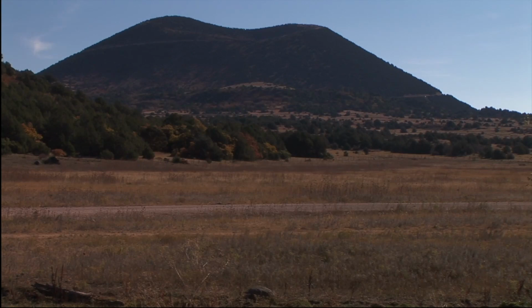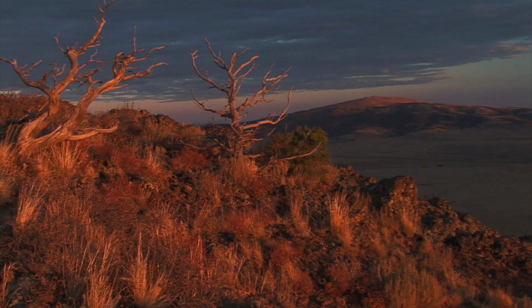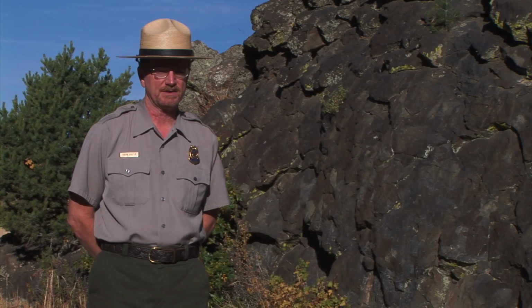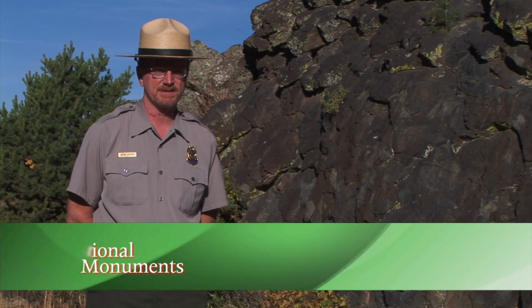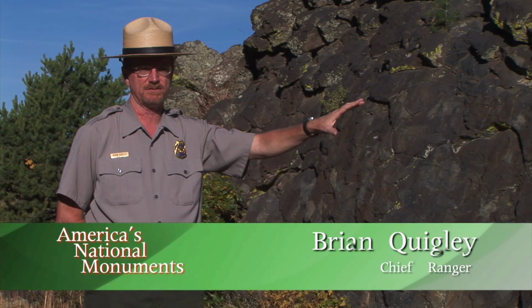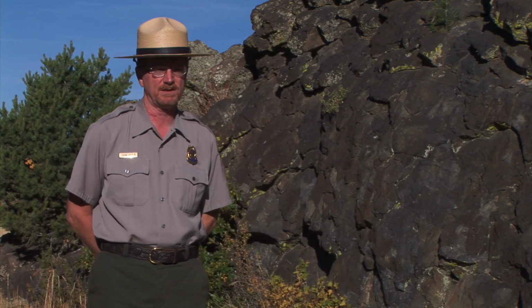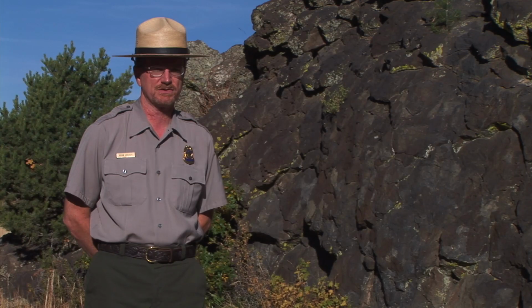Volcanoes such as Capulin are one of the Earth's most impressive landforms. What makes Capulin Volcano so unique? Capulin has a couple unique things. One is that it had 4 eruptions. They all came out of the base of the volcano. So the cone itself was preserved really well, and it's also really large for a cinder cone.